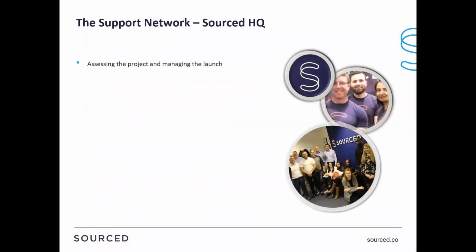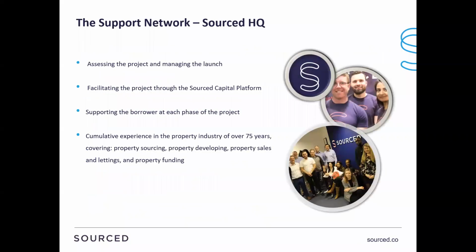Our structure as a business is very unique in that we have head office support whereby we will support the borrowers with training, with local support, and with our development experience as well. As a head office, we've got over 75 years experience, and this covers a number of different areas: property sourcing, developing, sales, lettings and funding. So any project that we put onto our platform is supported fully by our head office team as well.